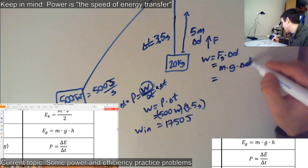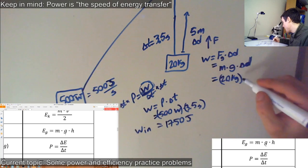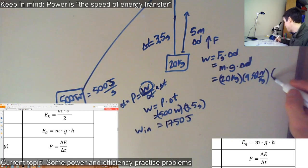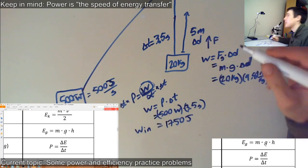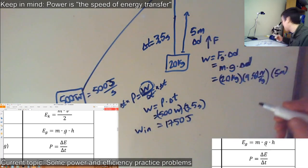So mgh, we got 20 kilos times 9.81 newtons per kilo times delta D, which is 5 meters. Man, that's going to mess up my sig digs, right? That's only one significant digit. That's not going to be great.